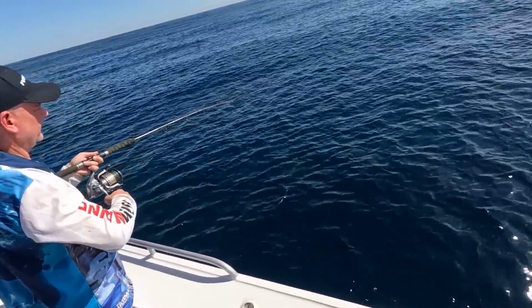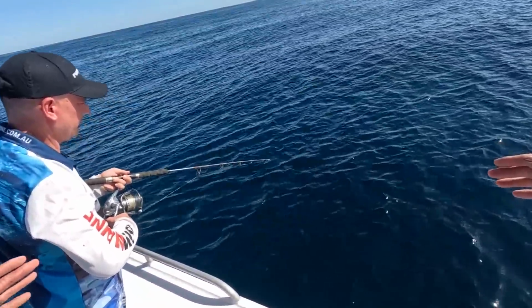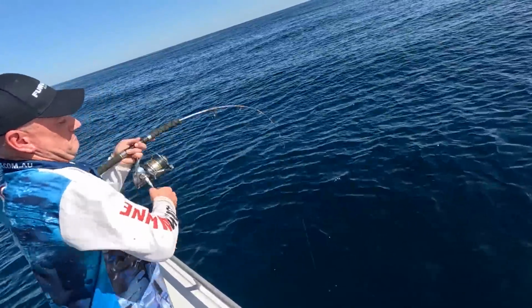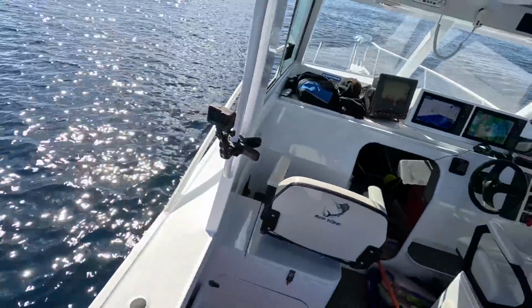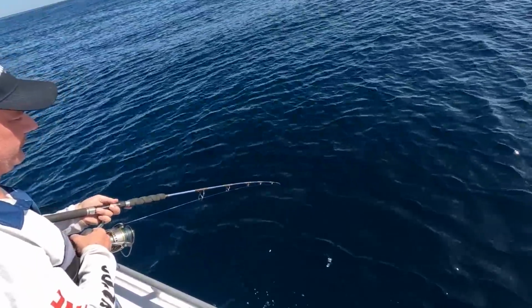This spot is lethal. It's the one that's got like a big mushroom rock, and it's got like a bridge, and it's completely see-through underneath. Unless you're right beside that mushroom rock, they won't take a boat.